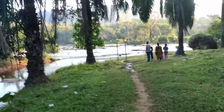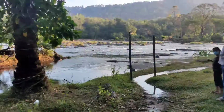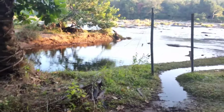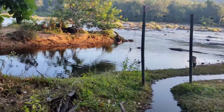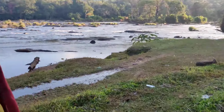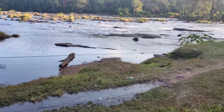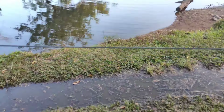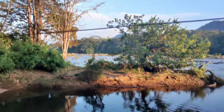Oh, I think they fenced it. Too bad. Just have a look, guys. They just fenced it. This place has electrical fencing also. Let's see if we can get through this side. But you'll get a shock, huh? I thought this was electrical fencing over there.